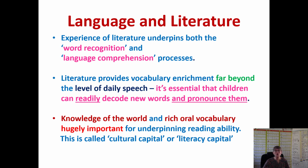Knowledge of the world and a rich spoken vocabulary is hugely important for underpinning reading ability, and this is called cultural capital or literacy capital. And it's going to be that aspect of the English language that teachers of children for whom it's a new language or an additional language are going to have to remember to provide, as well as the phonics programme.